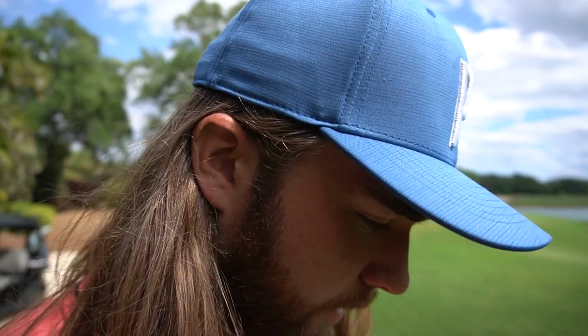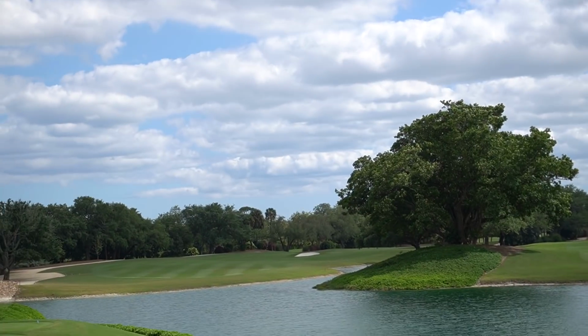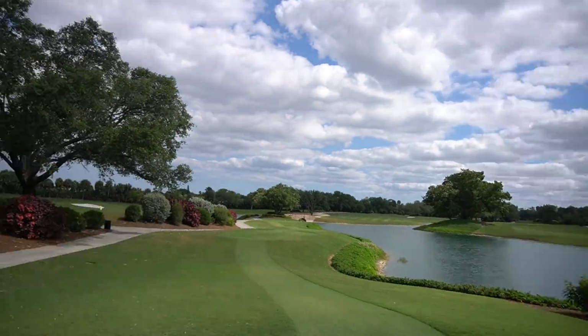Guys, that was a pretty good four there. Really thought that was gonna go in. Nice to hit a good putt and gonna really try to build off of that on a 560-yard par 5. And I pretty much try to put it right at that bunker, maybe a little bit left of it.